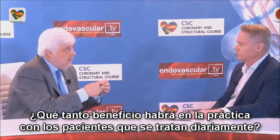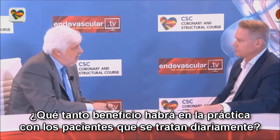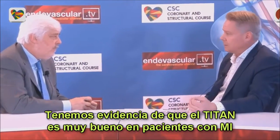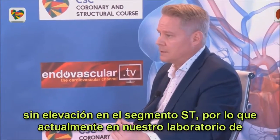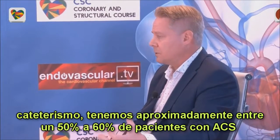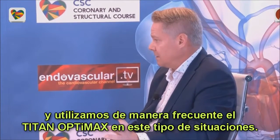How beneficial should this be in daily practice, with the patients we treat day by day? Yes, we have some evidence that Titan is very good also in non-ST elevation MI. So basically nowadays in our cath lab, for instance, we have 50 to 60% of patients with ACS, and we are using Titan OPTiMAX quite often in these situations.